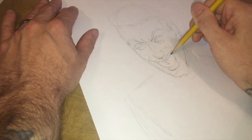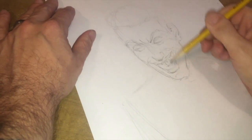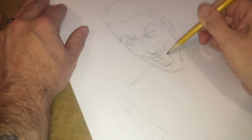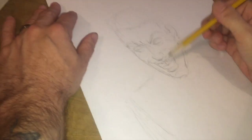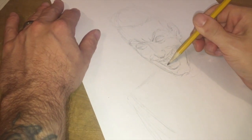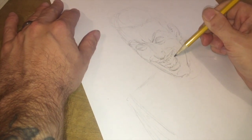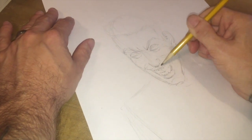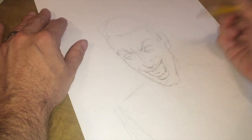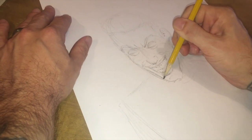If you can just figure out the shape of all the teeth and not try to draw them individually, it looks a lot better. It looks more like you're illustrating something that's a brighter color, like white, or in his case, bright yellow. So I just make the shape of the gums there. Now I'm starting to find out where I'm going to want some of those darker lines, and I can add a little pressure to my strokes.